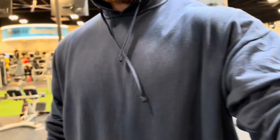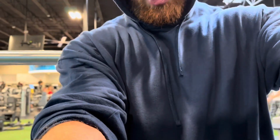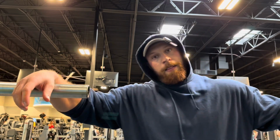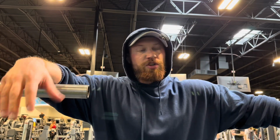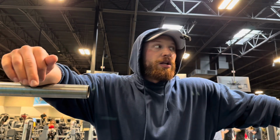So here I just grabbed the camera. I was talking about potentially doing some calf work. That is a part of my quad day. And I ended up doing 3 sets only on my left calf. It was a seated calf raise, and I didn't even touch the right calf.